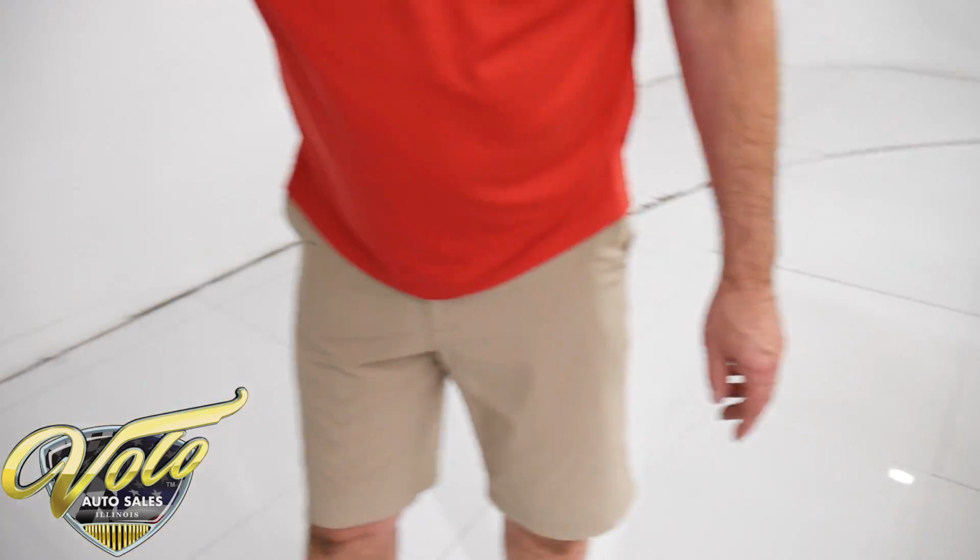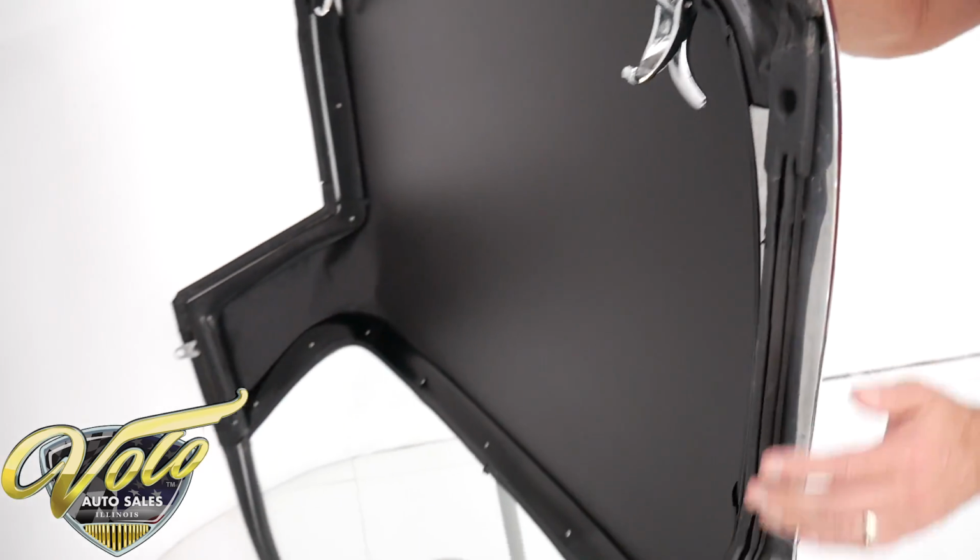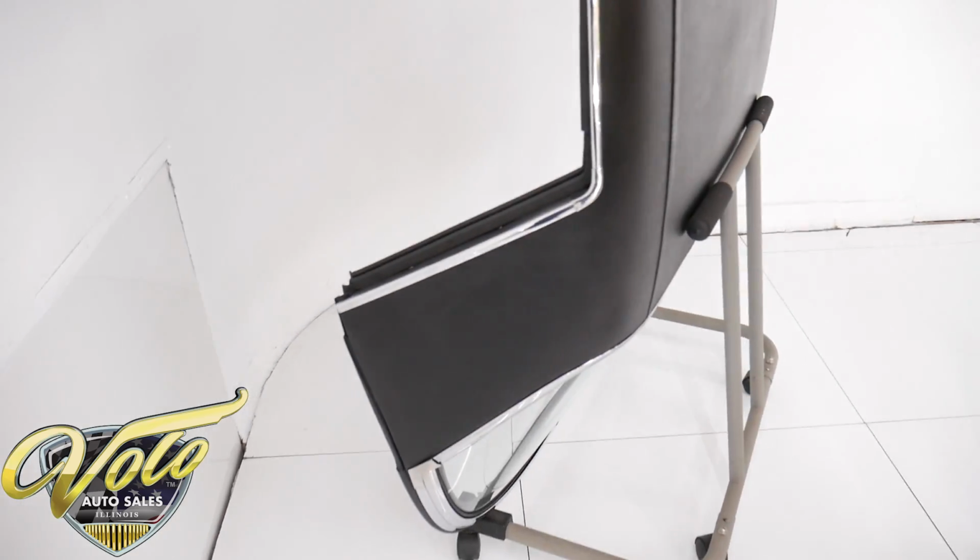And then we've got the hardtop again, the headliner, the trim, the rubber, the window, the vinyl covering. It's all been restored.